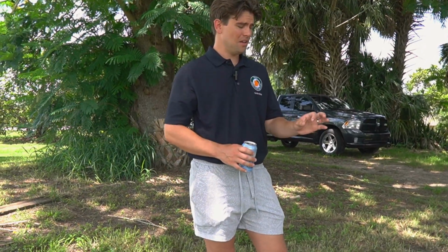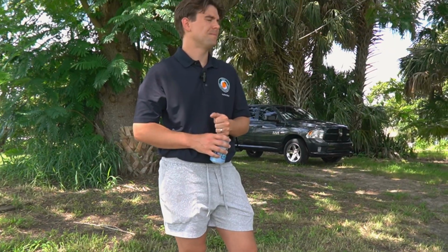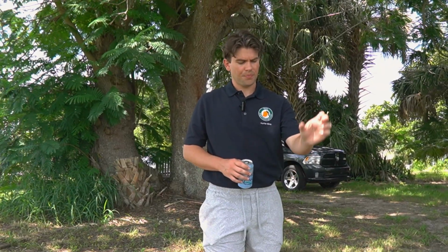At least in my area, we get down to the low 30s. We've seen high 20s, maybe for a night or two. I'll use foam pool noodles on them. In extreme cases, if it's a tree I really care about, I'll do a foam pool noodle and then wrap it in an old blanket or towels. So nothing too crazy.